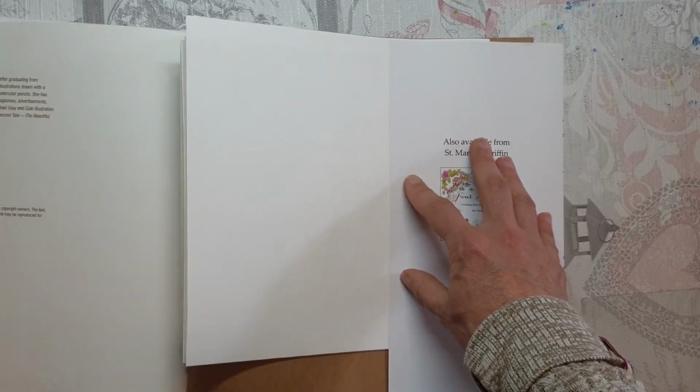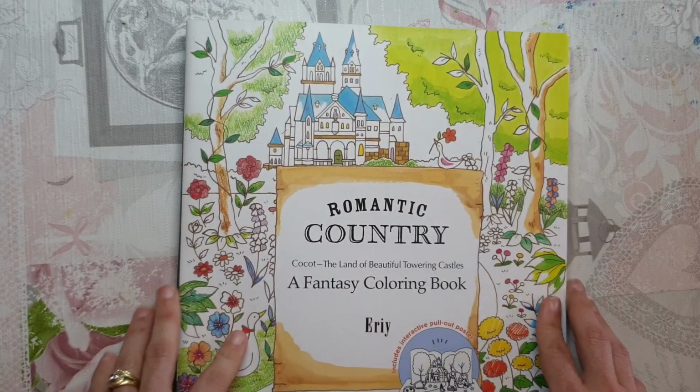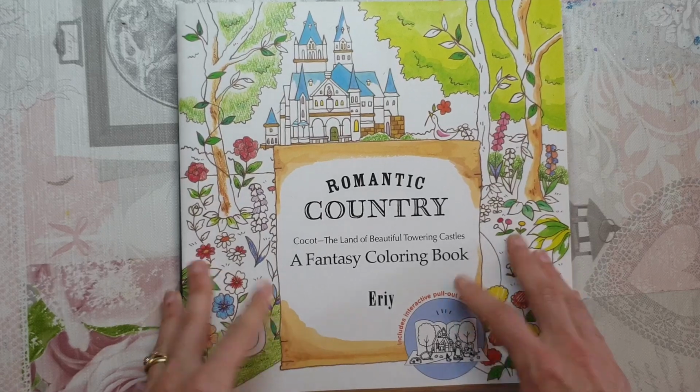All right, so there you go. That is what Romantic Country looks like as a full flip through.